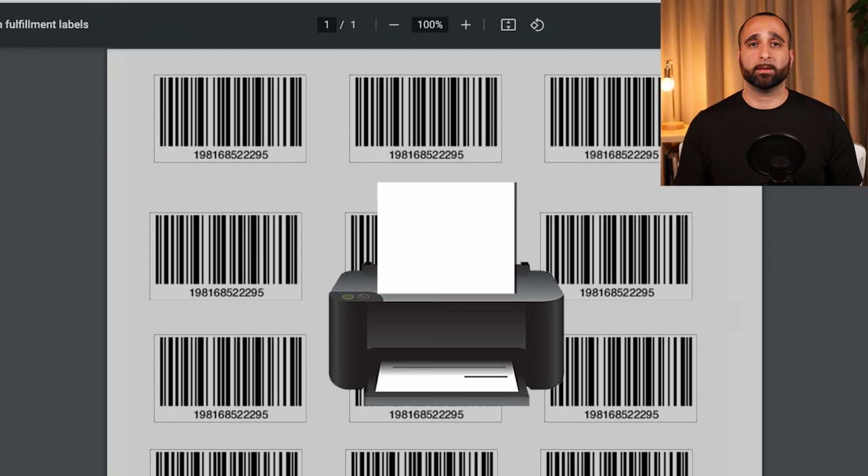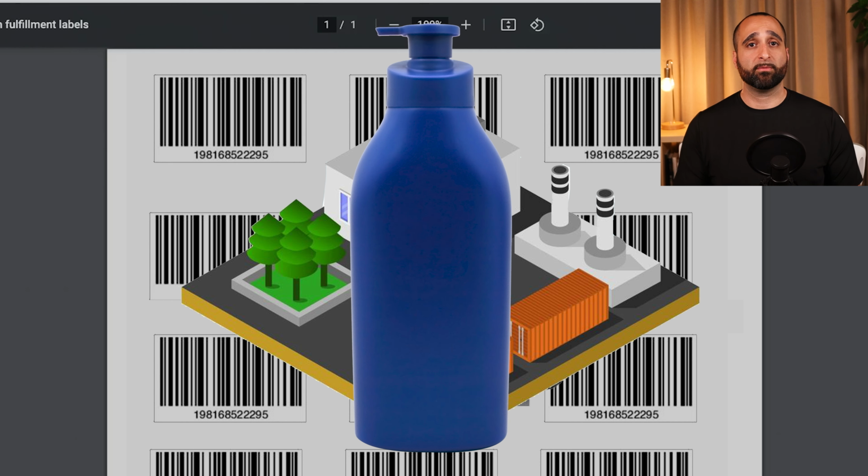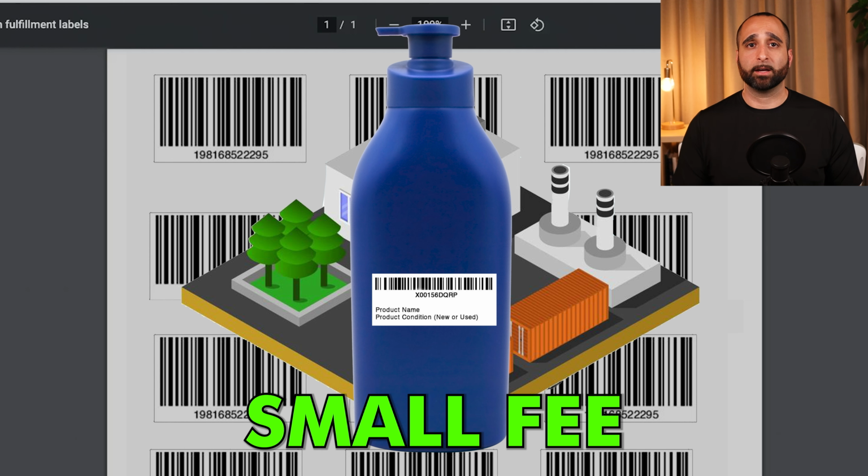That's why I would recommend having your manufacturer do it, and even better if you can just print it directly on the product itself. This way, when it's manufactured, it's already on your packaging and you don't have to do this step. That's why having your manufacturer handle it for you will be a lot easier. You can either ask them to print the barcode directly onto your product or request them to print out the stickers and apply them for you. They will typically do this for a very small fee. And just like that, you've saved yourself a ton of time and hassle.